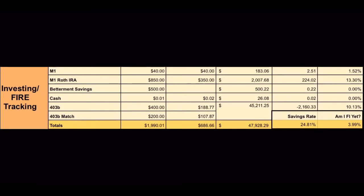The 403B is my retirement account through work, and I'm expecting that about $400 will go in this month. That is my contribution, and my work match is the row beneath that, and I expect my work to contribute about $200 this month. I've only gotten one paycheck in so far, so I have contributed $188.77, and my work has matched $107.87.